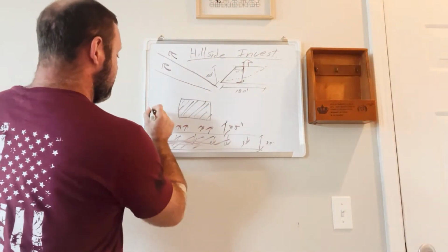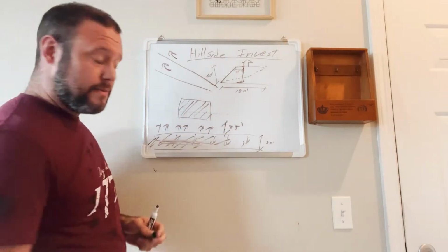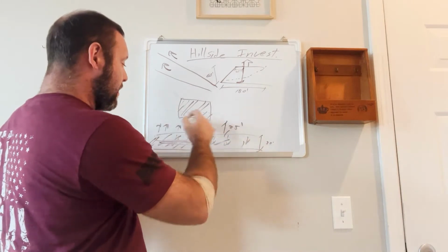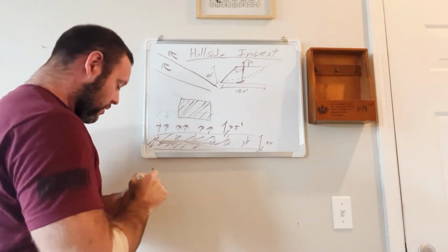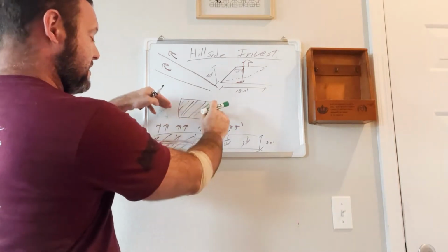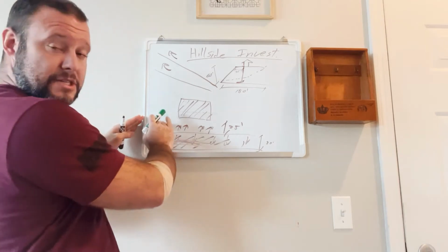The home had settled in a cantilever crack, if you guys remember what that is. Cantilever crack, boom, and down 3 inches. Oh, okay, so that means this side of the home was pretty level. This side of the home drops 3 inches, right?